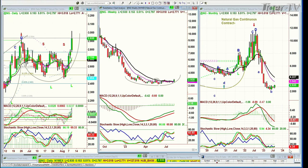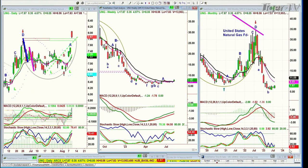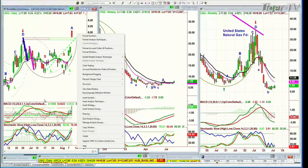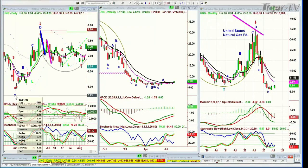I'm done. I believe that if natural gas, now I have to go to UNG because a lot of people don't use the futures. They use only the price of a chart that you can get as if it's a stock or an ETF or a fund. So this is a brand new, as I typed in yesterday, that was an A. This is an extension of the A. But because it didn't go to the starting point of the buy signal, which is way down here in UNG, United States Natural Gas Fund, in the daily chart on the 1st of June, the low was 5.87.